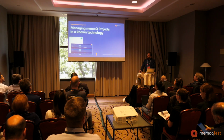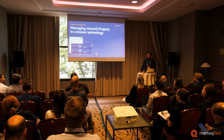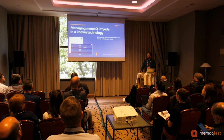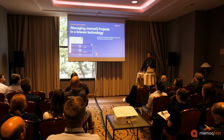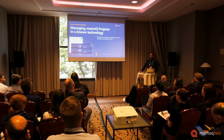Now, apart from that, there's also something that we've recently started working on, and these are two connectors. You might recognize the logos here. One of them is Jira, and the other one is Monday. So basically, what we've been thinking is, you might have a project management tool that you're using in your company. Maybe other departments are using this tool to manage their projects, and you would like to integrate this into your translation project's workflow as well. And there, the connector for Monday or the connector for Jira allows you to do that. So you can manage your projects in Jira, and now you can also manage your translation projects in Jira.